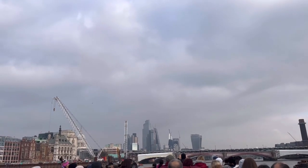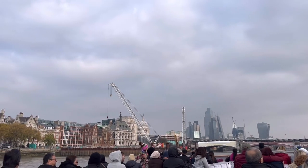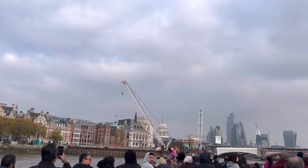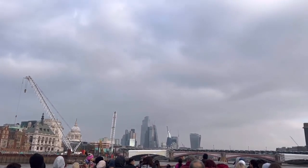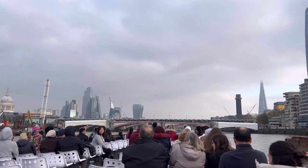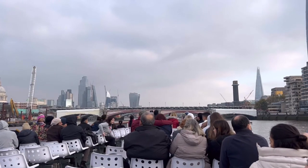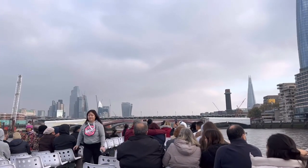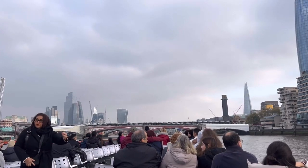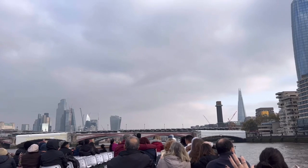And as we continue downstream, in front of us to the left we will see the dome of St Paul's Cathedral. It's the 5th St Paul's to stand on the site. The previous one was destroyed in the Great Fire of London of 1666. The cathedral we know today was designed by Sir Christopher Wren and built after the Great Fire. It took 35 years to build. It was completed in 1710, standing 365 feet tall, 1 foot for every day of the year.